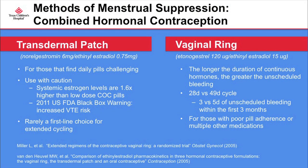The main thing to remember is that breakthrough bleeding will decrease the longer that you're using it. About 72% of the patients will reach amenorrhea within that first year of continuous use. The transdermal patch is another option, but it's rarely used as first line, mainly because the systemic estrogen levels can get up to about 1.6 times higher than the lower dose combined oral contraceptive pills. But it can be used for those that do find daily pills challenging. The vaginal ring is another option, and this can be used in those who have poor pill compliance or multiple other medications.